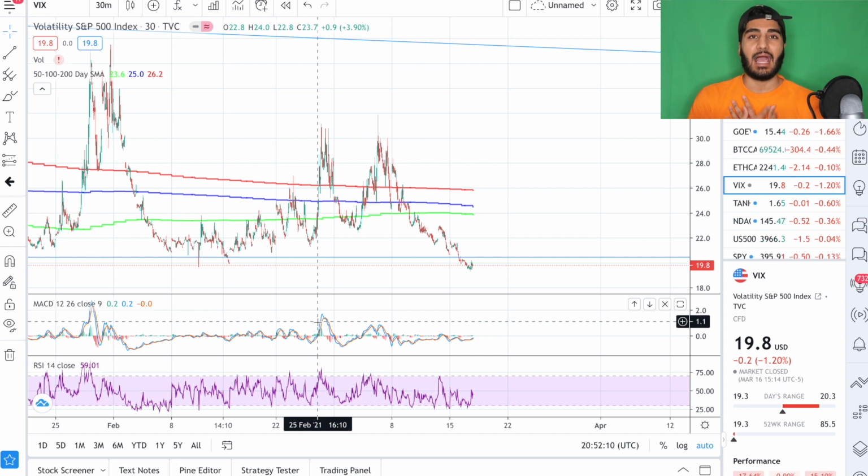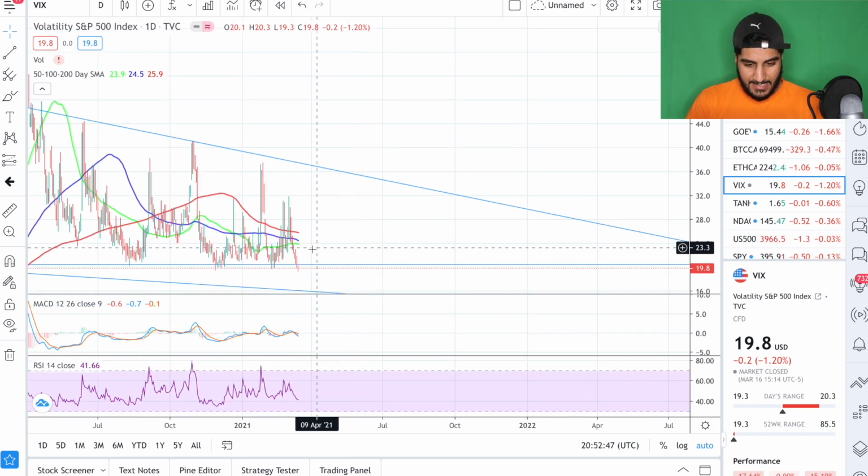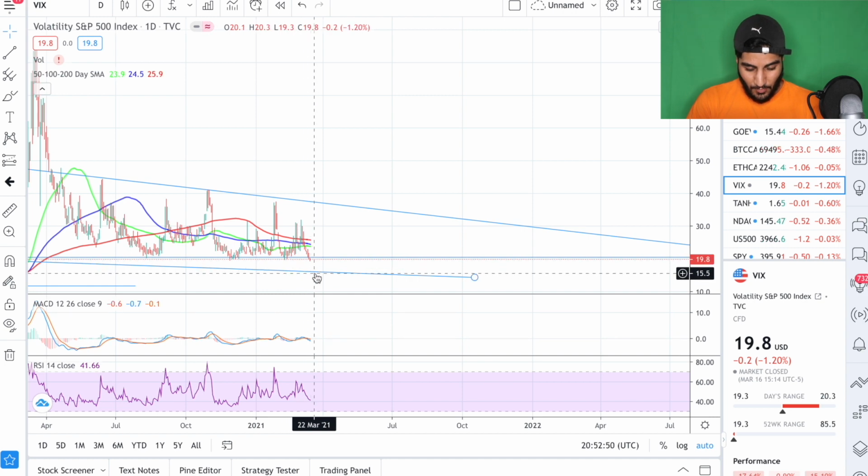And in my opinion, I love the volatility index. The volatility index will really let you know where the markets want to go in the short term. And so do I see a market crash coming? According to the VIX, I do not. Do I see a correction coming? Yes, I do.